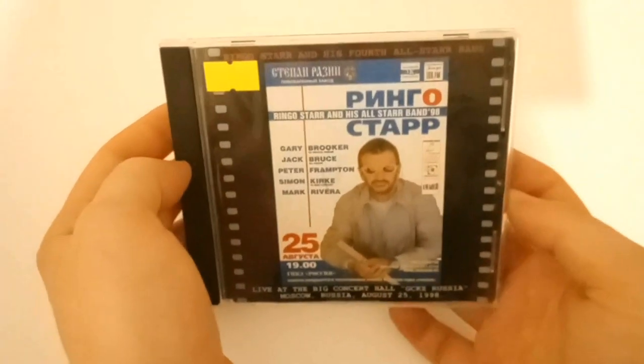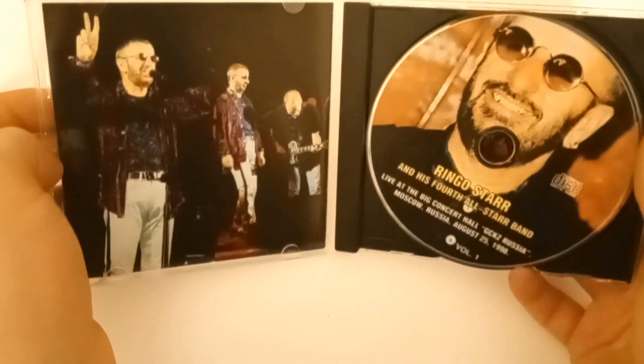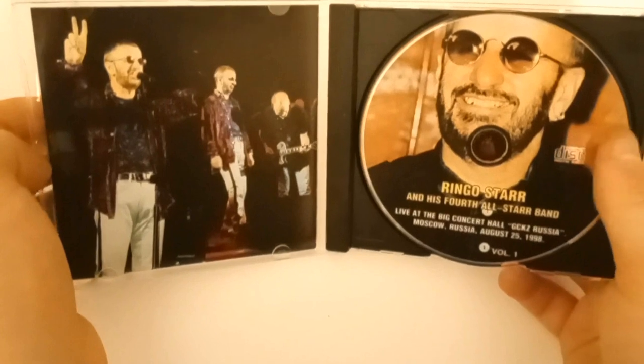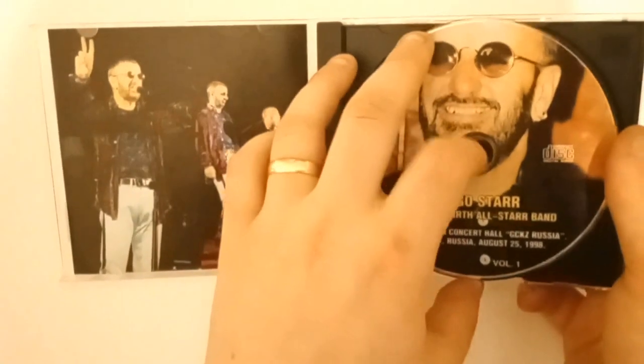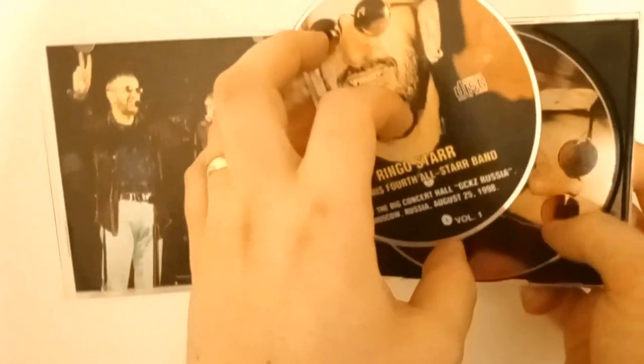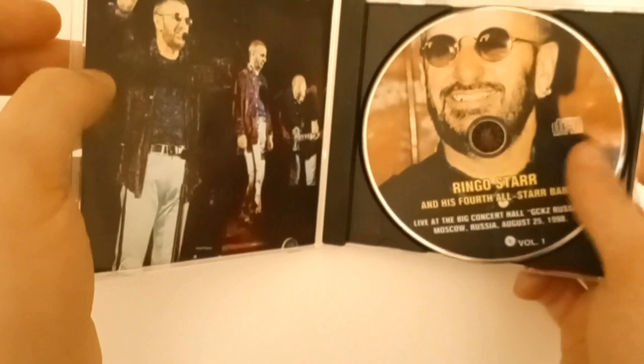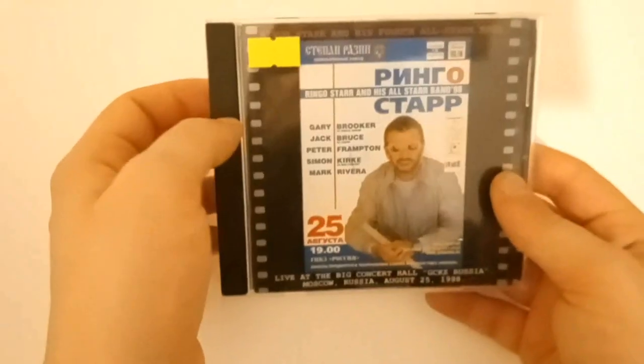What we have here is a bootleg Ringo Starr show. It's from Moscow, Russia, in August 1998. This is probably one of the first Ringo things I ever bought. Well, first, it's a bootleg, so it's the first bootleg thing I ever bought. It's got Gary Brooker, Peter Frampton, Jack Bruce, Simon Kirk. Yeah, an excellent group of musicians.